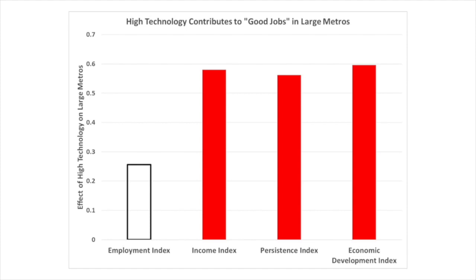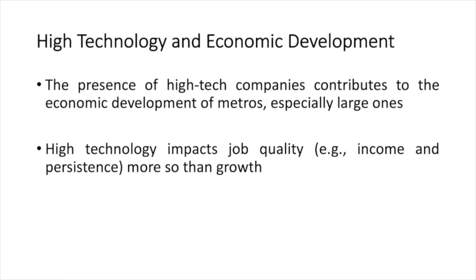In this figure, we now learn that this large impact on economic development is primarily due to the effects of technology on the quality of jobs in a large region, as measured by the income and persistence indices. So I guess the last word on high technology is that it contributes to the economic development of U.S. metropolitan areas, particularly larger ones, and the impacts on large metros come primarily via job quality more so than growth.